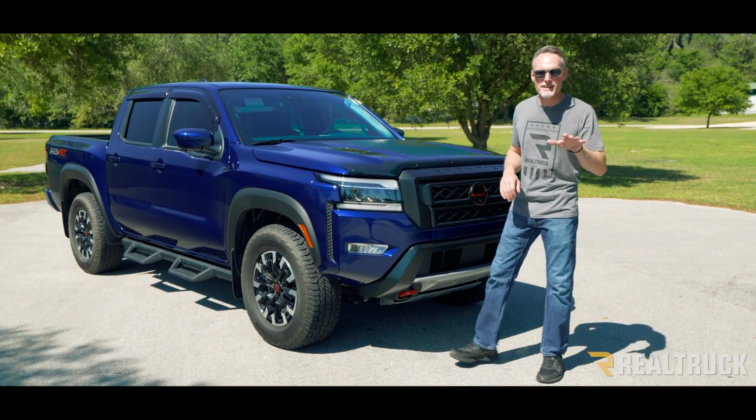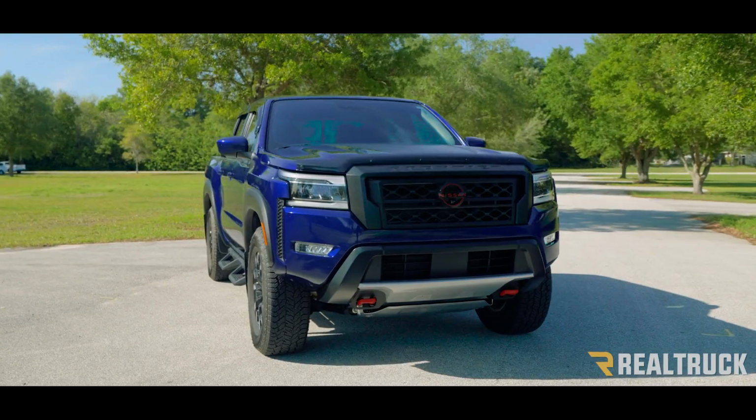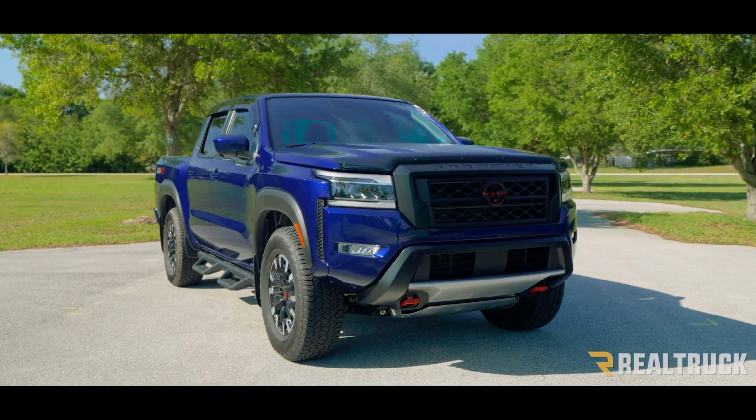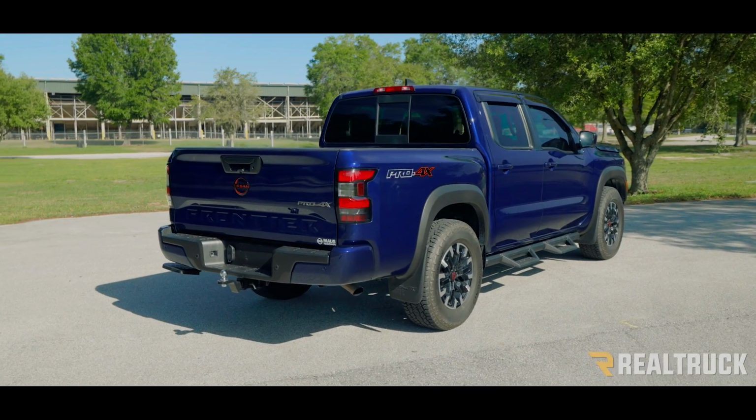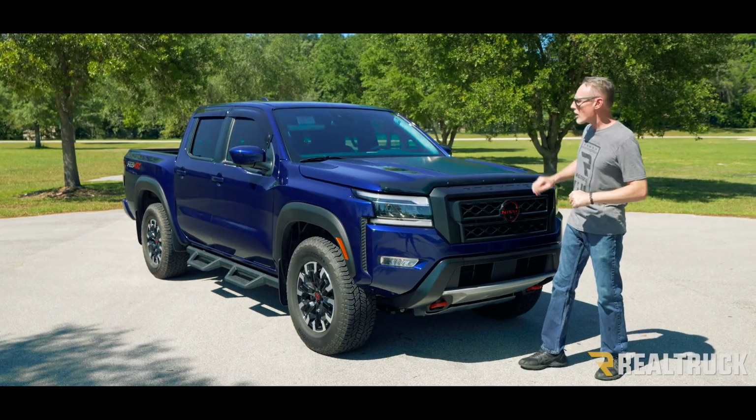In fact, for the last 17 years, the truck has looked pretty much the exact same. Finally, we have the 2022 all-new Nissan Frontier. I'm going to tell you what I think about it, as well as some of the things that are found on this particular truck. Now, we're going to start off with the power plant.